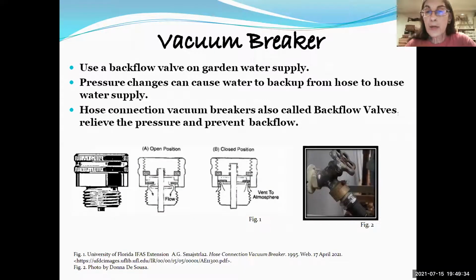Now, one thing: any of these irrigation methods that are connected to your own drinking water supply, you should put on what's called a vacuum breaker or a backflow valve. This is a diagram, we're not going to get into the engineering of it. Basically, when you shut off your water, there's still water in your hose. You can cause a vacuum situation to happen, and some of the water from your hose, which can be in contact with the soil, especially with a soaker hose, even with drip irrigation, can back up into your water supply.